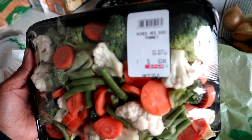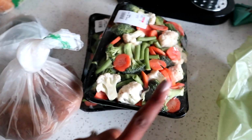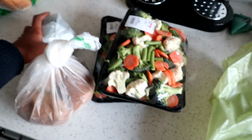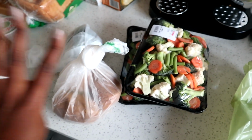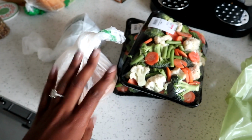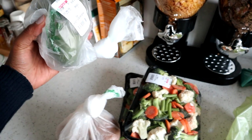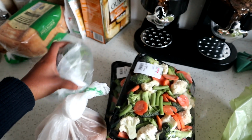I got some chopped mixed veg with broccoli, carrots and cauliflower. Oh, and green beans, which is great. Got 3 big potatoes and this one massive avocado. And I'm so shocked because all of this came up to like $4. Yeah, just over $4 US, which is awesome. The avocado was 80 cents. Are you kidding me? That's so cheap.